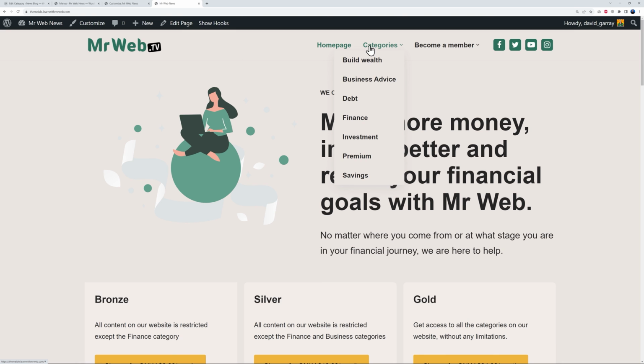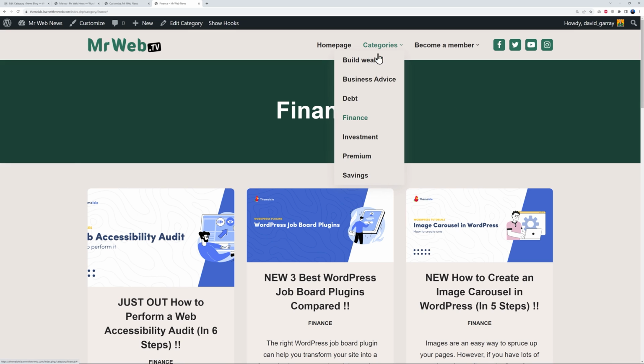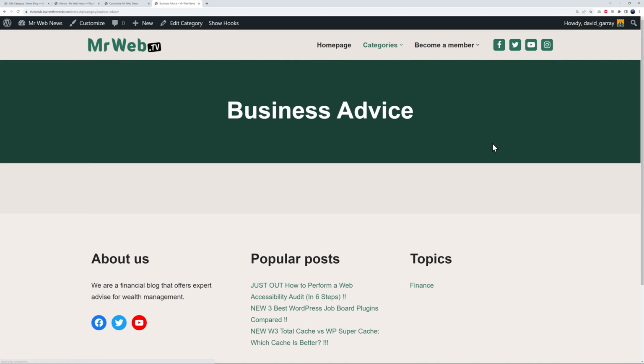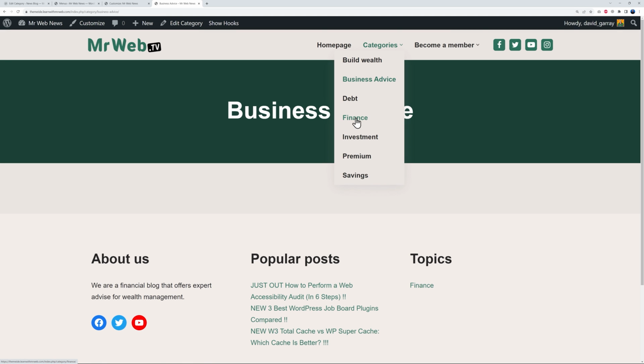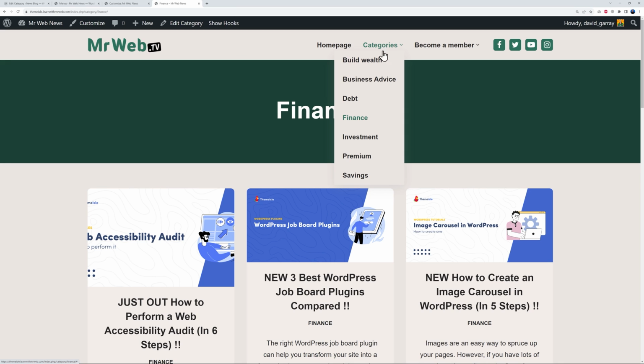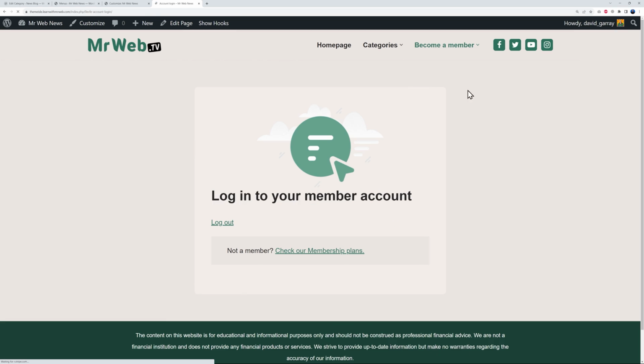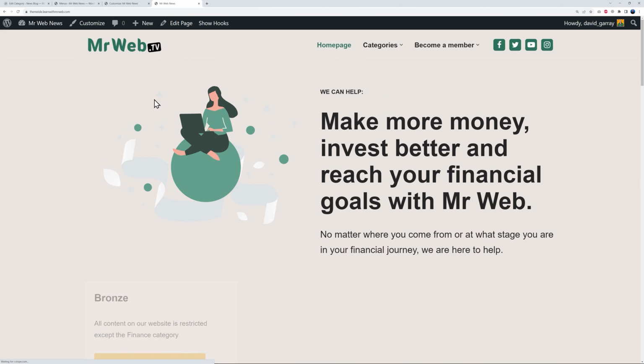Very good. So home page, categories, and now you can go immediately to the category. If I wanted to go to the finance category, there you go. This is just finance. If I wanted to go to business advice, all I'll have is business advice. Obviously, we didn't upload any blog posts in this. We only created them in finance, but if we had in this one, it would only display business advice, obviously, you know, and then become a member and account login. Well, that's perfectly fine now.